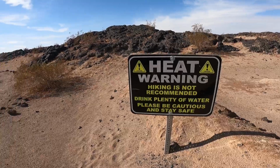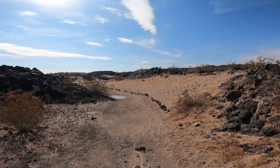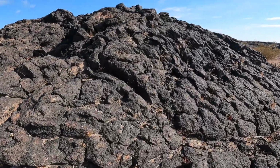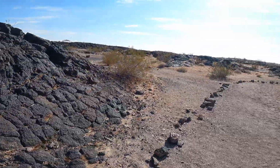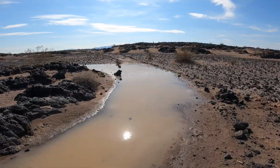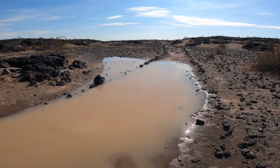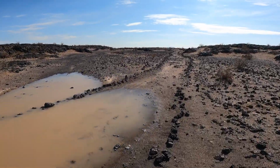heat warning. Not today. Wow, look at this stuff. This is so cool. Look at that. Oh, man. I'm telling you, it must have been a heck of an epic downpour. Look at all the water. Oh, man.